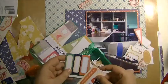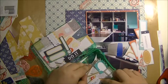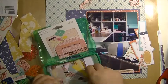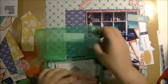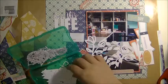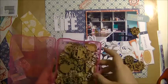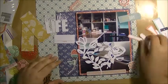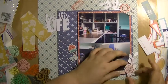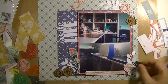And so I have all my die cuts in these little mini plastic containers, and I find those really handy. And so I go through some of my Scraptastic die cuts, some of the ones that I've cut out with my Silhouette. And here I have, these are all from the Scraptastic Club, because I usually get the extra wood veneer or cork embellishments. So I picked some cork flowers that are exclusive to Scraptastic that I got in last month's kit, and I hadn't used them yet.